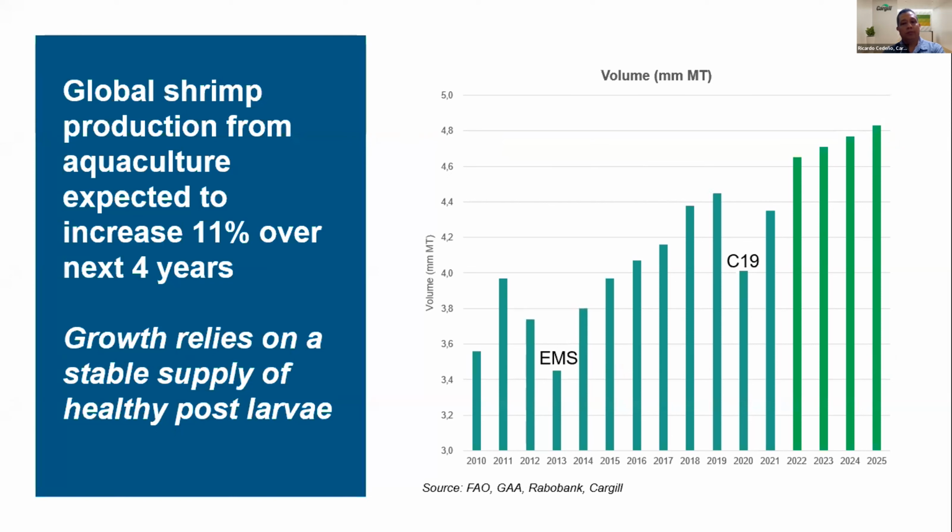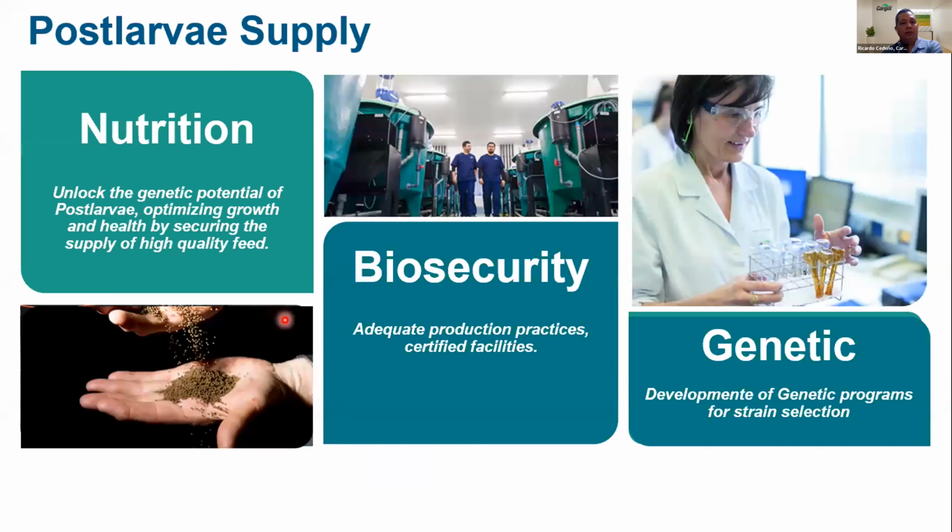So all this growth of the industry has to be supported with a stable supply of healthy post larvae to be aligned with the projected demand in the next years. The strategy that will allow us to sustain this growth, both in quantity and in quality, is supported by three main pillars: nutrition, biosecurity, and genetics.